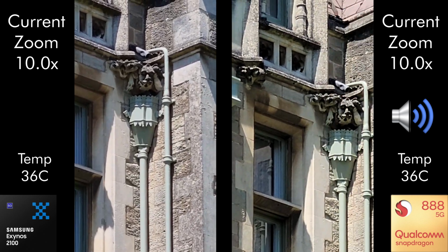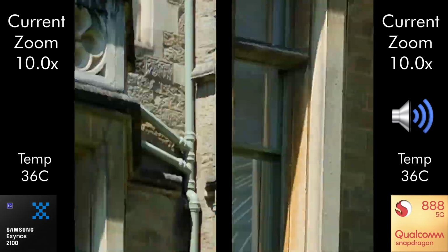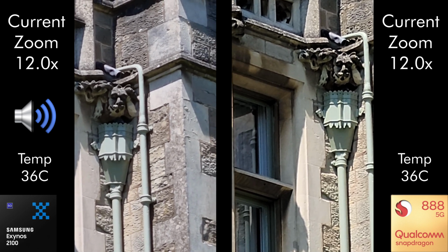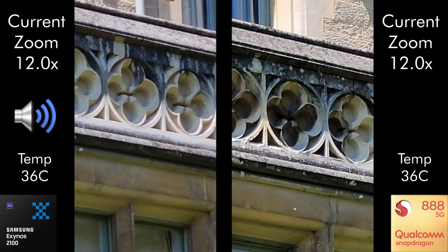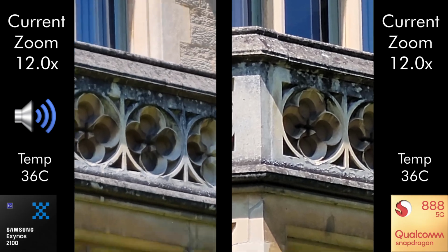Have a look at this scary face over here. I'll just switch to 12x zoom. So 12x zoom, it's a lot more smoothed out on the Exynos. More detail on the Snapdragon, you can see. But I will carry on now across to the pool. So I'll just switch the cameras over before I head over to the pool now, just so we can get a look at the front facing camera.